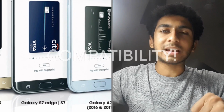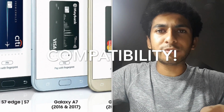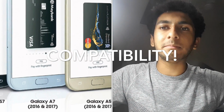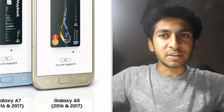Samsung Pay support starts from Galaxy S6, S6 Edge, S6 Edge Plus, the S7, S7 Edge, the Note 5, and the new 2017 devices A5 and A7 have the compatibility so far. And I'm pretty sure Samsung will be launching new devices with new hardware that will support Samsung Pay very soon.